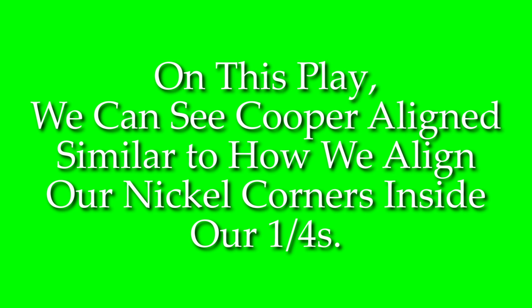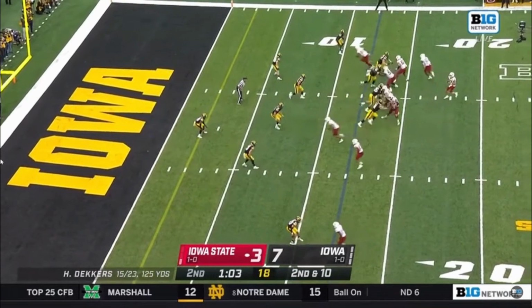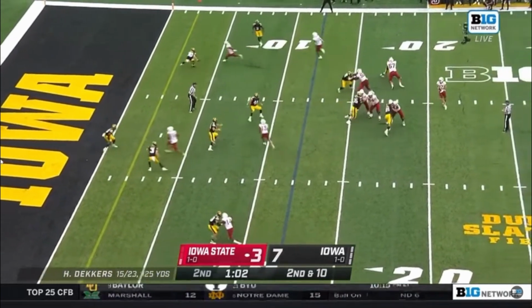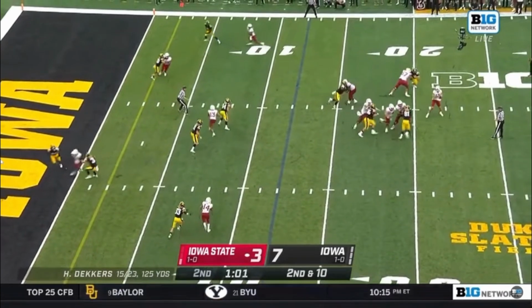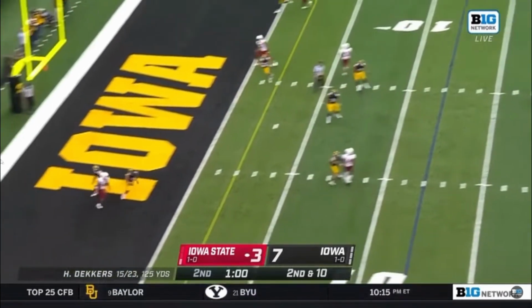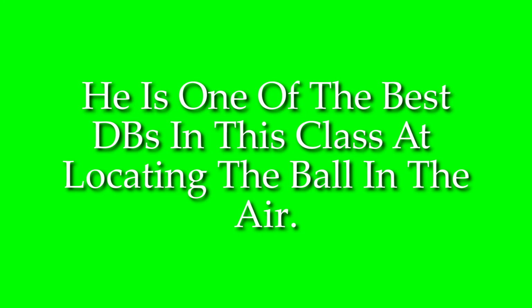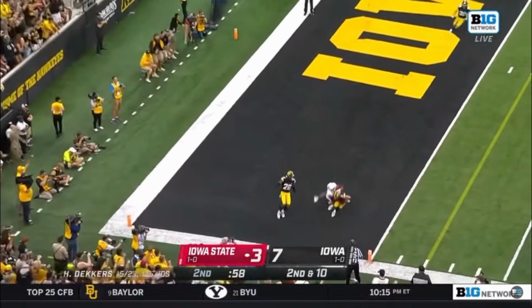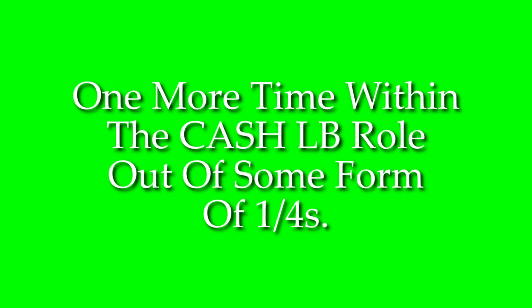Right? On this play, we can see Cooper aligned similar to how we align our nickel corner. So look to the bottom of your screen here. All right, watch him fall back. Guys, his eyes are all over that quarterback, and he has a really good feel for the route development here. He knows where these routes are. He's going to flip his hips. He's going to get right in the path of this throw, and that's his football now. He is one of the best defensive backs in this class at locating the ball in the air. He's up there, guys. I don't think there's many that I would say are above him. He's one of the better ones.